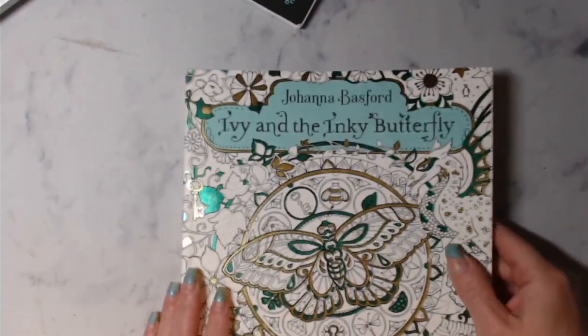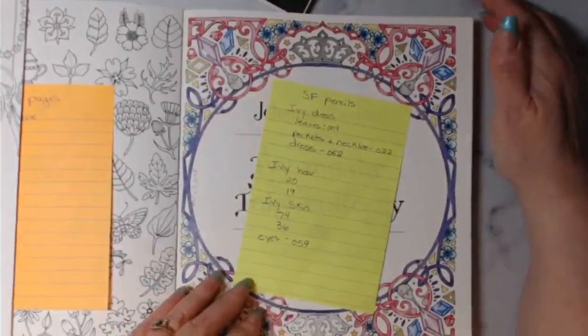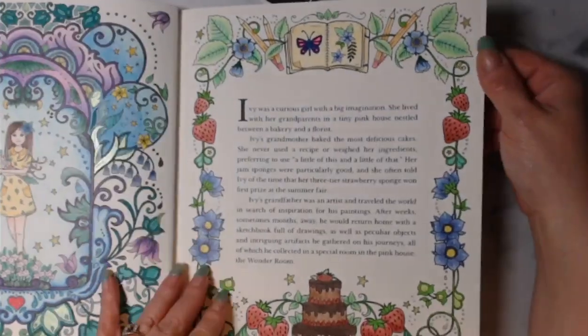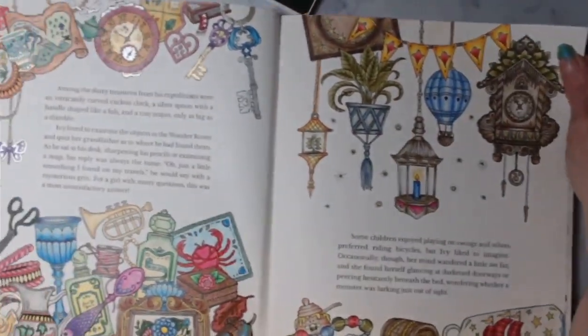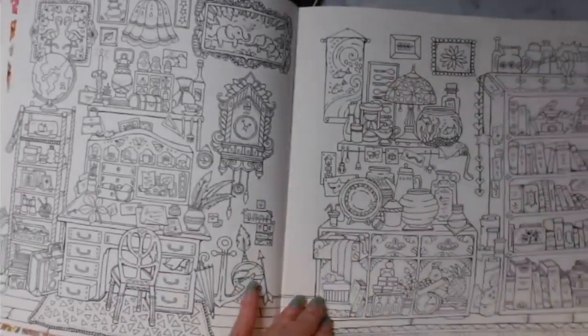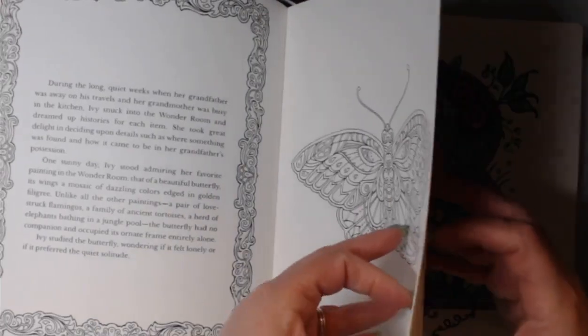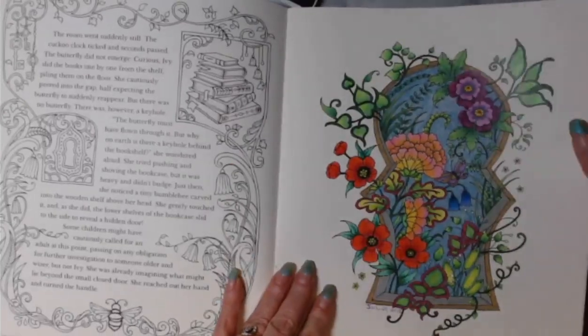And then we have Ivy and the Inky Butterfly by Johanna Basford. I've done 1 or 2 pages in this year, but not a lot. I mean, I still have a ton to do in this. Still have a ton.